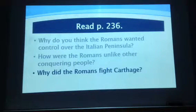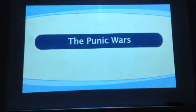And last, why did the Romans fight Carthage? Rome wanted control of the Mediterranean Sea and the lands along the coast, and Carthage was their biggest opponent. So that brings us to the Punic Wars.